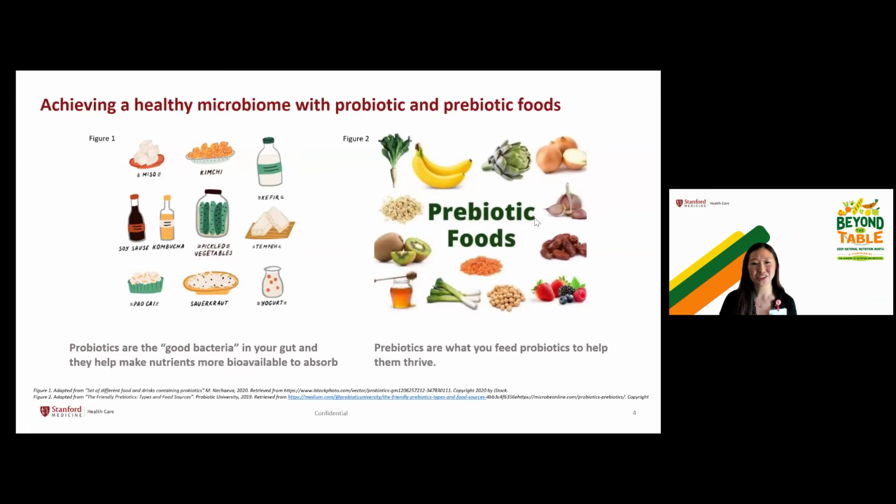So how do you achieve a healthy microbiome? I'm going to talk now more about the specifics of the probiotics and prebiotic foods. First off, I really want you to understand that these foods that I'm going to talk about are readily available at your grocery store. You don't need to go to a specialty store to find these items, so it's something that is easily accessible to you. So probiotics, they are foods that contain the good bacteria.